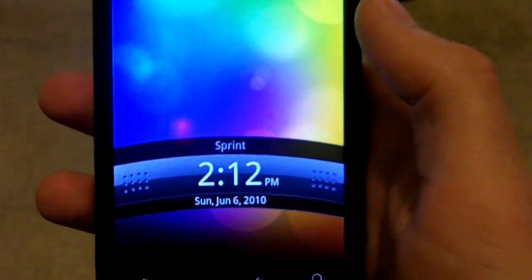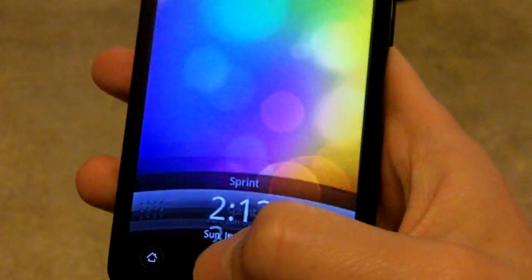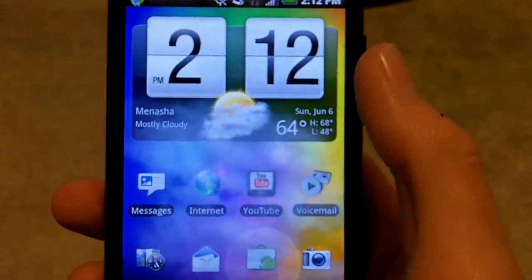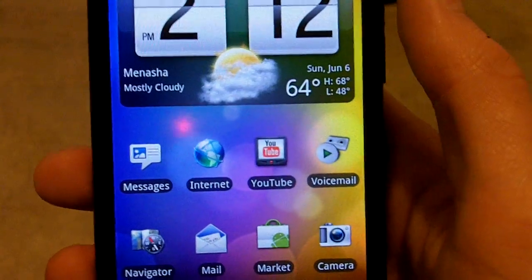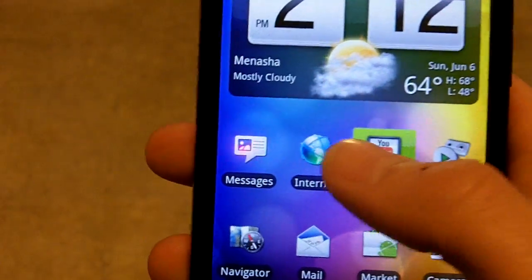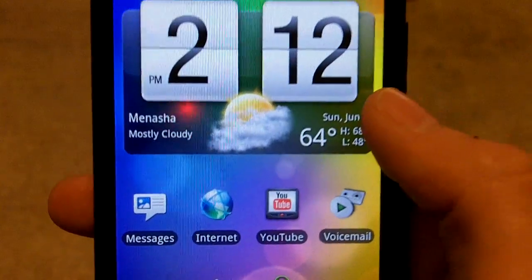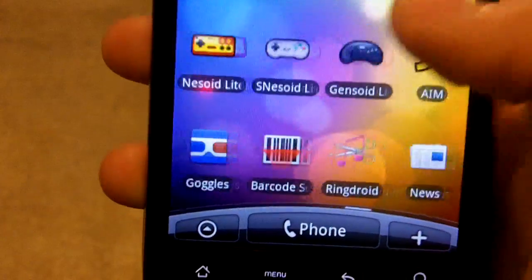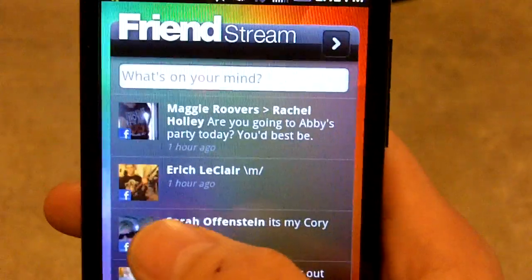So I guess let's get into the software. The first thing you see is the lock screen. You go down and it'll open up for you. I have the weather widget up here, so you see the clouds roll by. If it's raining or something, you get a little windshield wiper, and there are a lot of cool little effects. This is basic Android, nothing specific to this phone, but it's a lot nicer with this 4.3-inch screen. Let's see. Got an apps page, a bookmarks page, Facebook.